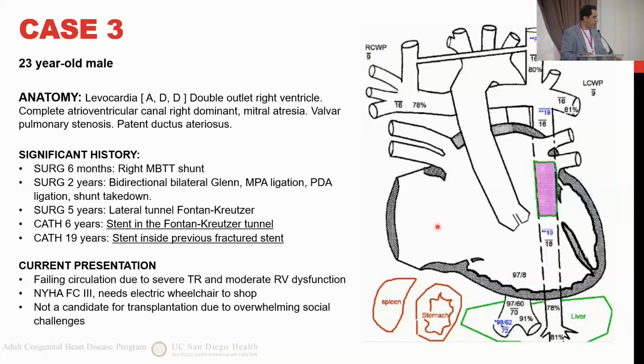Obviously, what Dr. Goldstein had discussed earlier, this patient developed very early Fontan pathway stenosis and underwent a stent that was later restented due to fracture of the Fontan stent. And he came to us with failing circulation due to severe TR, but also had moderate RV dysfunction. It was functional class 3, really limited, inching to 4. Unfortunately, not a candidate for transplantation due to overwhelming social challenges with his family.